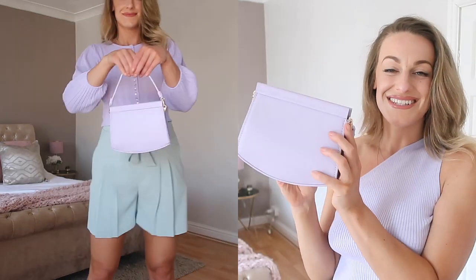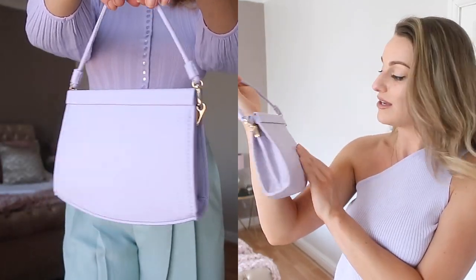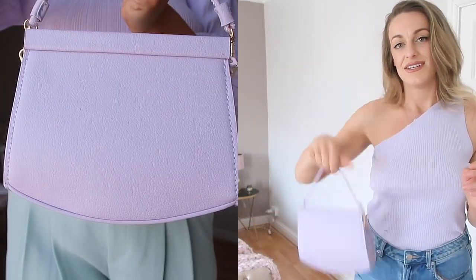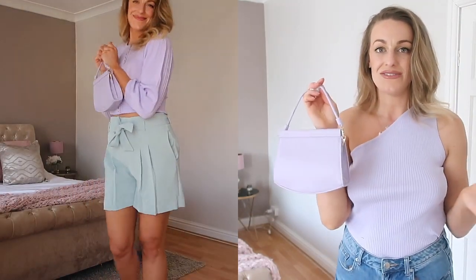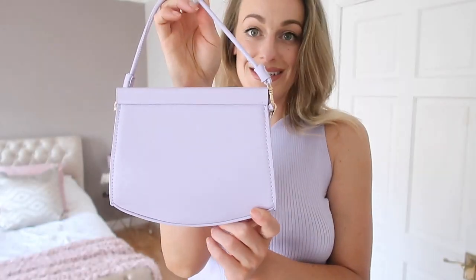This was $29.99, which I think is really reasonable just because it is really nice quality. It feels like a really nice material. And I think you would actually get a lot of wear out of this. Because like I said, you could wear it in the day, nice and long, and you could definitely wear it in the evening too. It's going to go gorgeous with anything white, anything neutral, anything pastel.